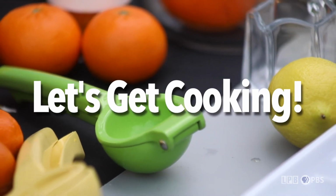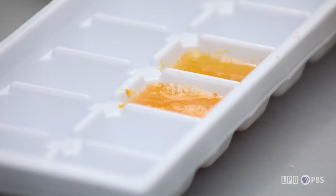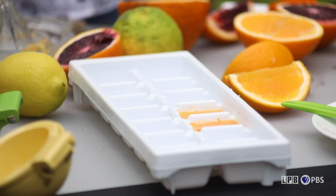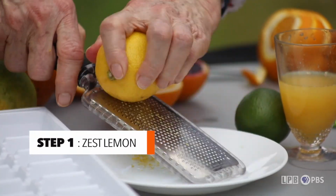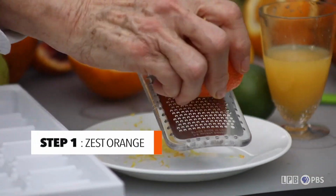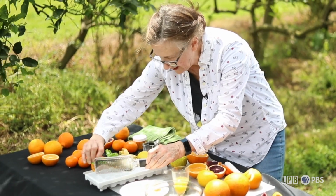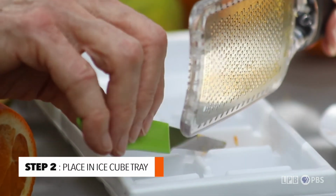I'm going to grate the zest into an ice cube tray, and then I'm going to fill the ice cube tray with lemon juice and orange juice. We're going to freeze them, take the cubes out of the ice cube tray, put them into a Ziploc bag, and then we'll use them to add a burst of flavor to our water, or maybe melt some to use when we're cooking. I'm going to put it right into that ice cube tray, just like that.